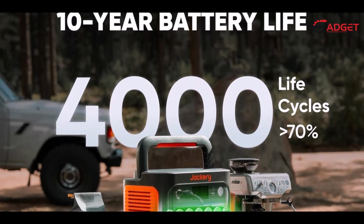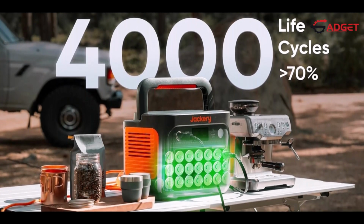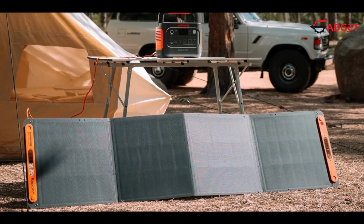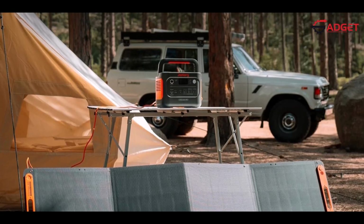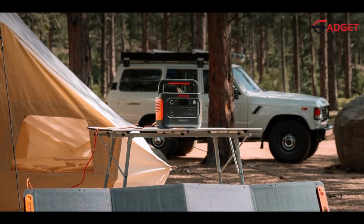In terms of connectivity, the generator features a versatile array of ports including 2 USB-C, 1 USB-A, a carport, and 3 pure sine wave AC outlets. The inclusion of PD100W fast USB-C charging allows users to quickly recharge devices without needing bulky power adapters. An integrated LED light also adds convenience during nighttime or emergency use.